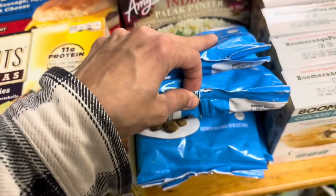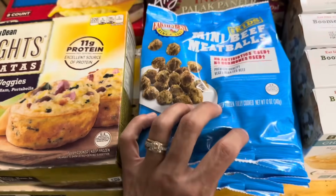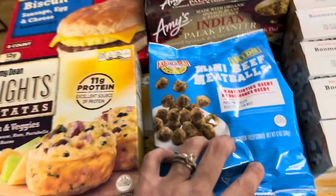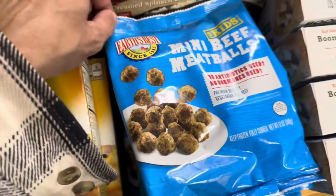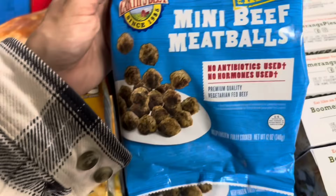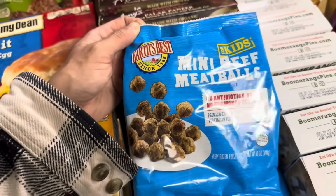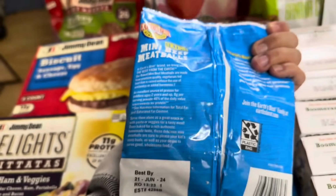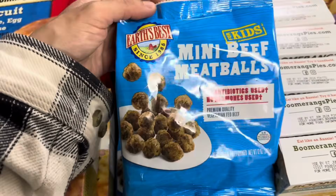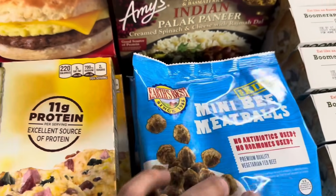I would probably do 2 packs for one meal and 2 packs for another meal, just because that's how much it would take to feed my 5 kids. These were $1.99 a pack. And if you were going to buy 12 ounces of beef, you're probably not going to get it for that price. So I thought it was a little good deal, and it takes some of the labor out of my meal prep. So we'll throw those on some pasta for the kids.